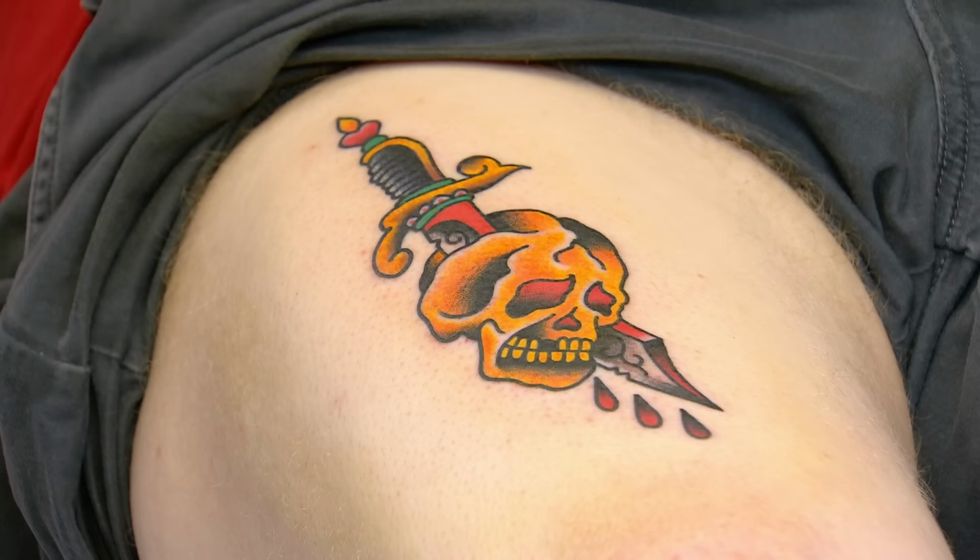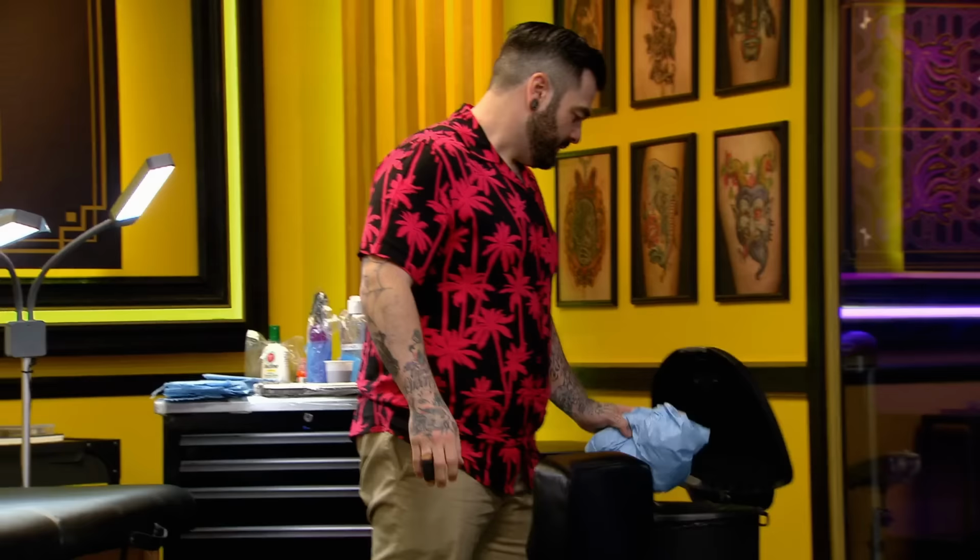That is cool. I think I won today. Why's that? Just because I think my tattoo is a lot cleaner. Thing is, I actually tried to show off the fact that I can do something a little more than the absolute bare bones necessity of a tattoo.